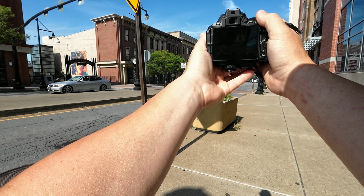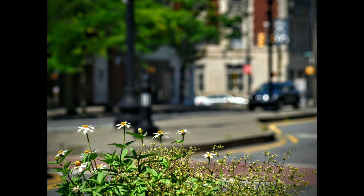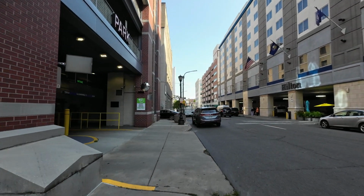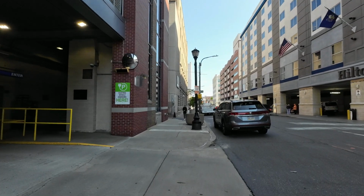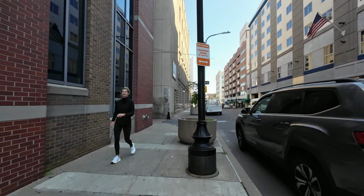And I'm going to wait for a little break there so we can see what's going on. We can see there's some traffic. Yeah, that's a decent shot right there. We are going to head towards the city square, or courthouse square. Usually some people hanging out there, taking their lunch break, walking around. Should give us a few more opportunities.